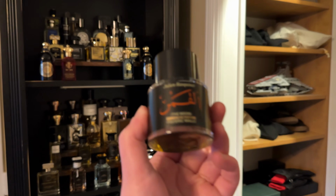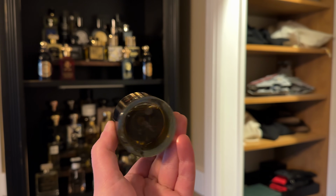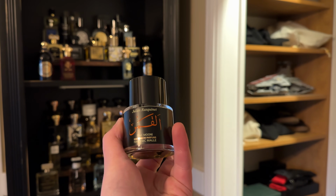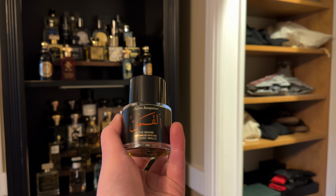The presentation from Frederic Malle is simplistic, but very iconic. You see this very simple sort of paper label all around the entire bottle with the information on it regarding the perfumer's name, the name of the fragrance, and some other very small details. The cap is quite heavy. The glass itself is very high quality. It feels heavy. It feels luxurious in quality, but it does, for some people, seem a little too simplistic, but I don't mind that too much. I think this presentation from Frederic Malle is synonymous with the brand. It's just iconic in its own way.